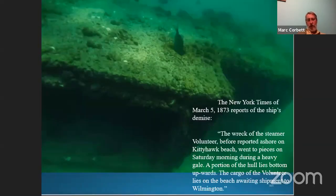The New York Times of March 5th reports the ship's demise. The wreck of the steamer Volunteer, before reported ashore on Kitty Hawk Beach, went to pieces on Saturday morning during a heavy gale. A portion of the hull lies bottom upwards. The cargo of the steamer Volunteer lies on the beach awaiting shipment to Wilmington.